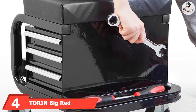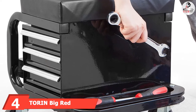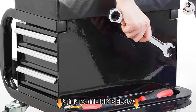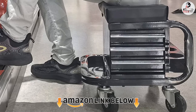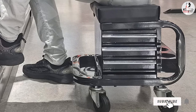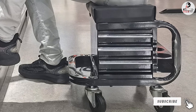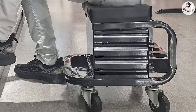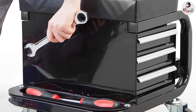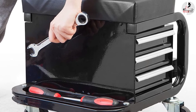Next at number 4, we have the TORIN Big Red TR2016 rolling tool chest/stool. The second Big Red creeper seat on this list is quite unique, offering a lot more storage space than most. TORIN's model features 3 built-in pull-out drawers for convenient and easy storage of hand tools and basically anything you might need while on the job. Furthermore, there is an additional exterior storage tray for other necessary equipment such as brake cleaner cans or even a cold beer if that tickles your fancy.